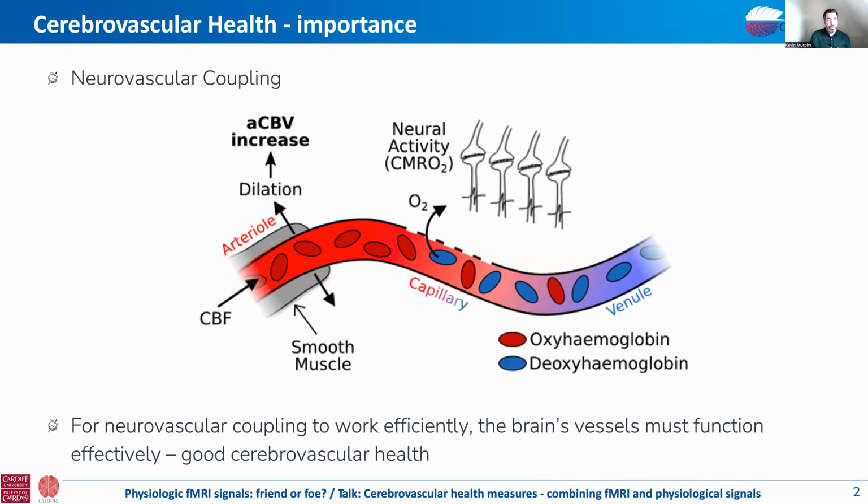Okay, first of all, cerebrovascular health. Why is it important? Well, when neurons fire, they consume oxygen. And what happens is that smooth muscles in the arterioles dilate to bring in more blood flow to that area of the brain. So this process is called neurovascular coupling. And for it to work efficiently, the brain's vessels must function effectively. And you need to have good cerebrovascular health, so good vessel health in the brain.